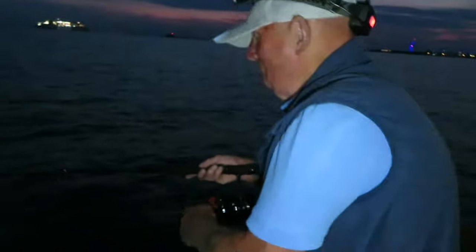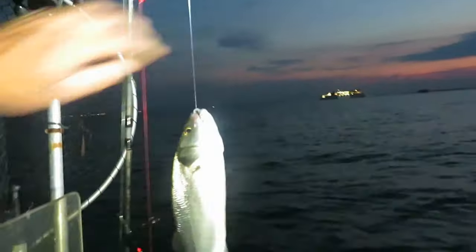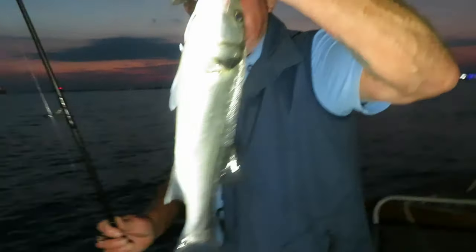Oh, just as that light dropped away, Mickey's had a nice little bite. This weed's been a bit of an issue. He's reeling in now. What we got? Bass. Oh, nice little billy bass. Yeah, let's get him in. Taking that down. You want to unhook him?